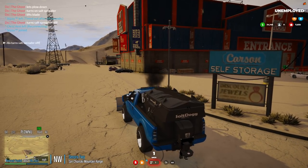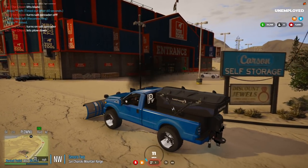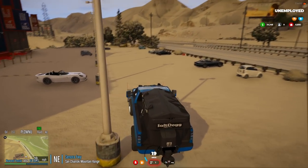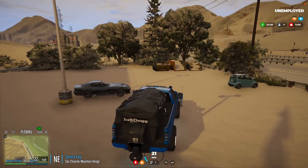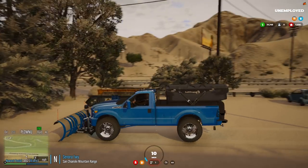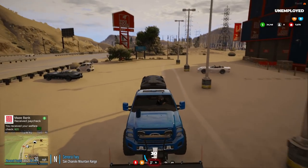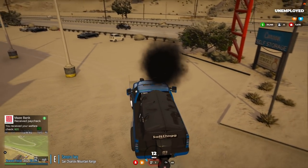Alright. Let's go ahead. Turn the salt spreader on. There we go. And we're going to let the plow down. We'll make a couple passes through here. I don't know how good the passes we're going to make with the speed bump, but I actually have the springs on it. I'll probably make 2 or 3 passes on each side, and maybe one around. I'm not doing it too good. This is out of kindness of my heart.